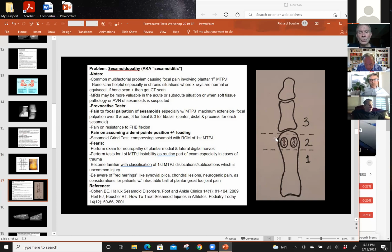Okay. So as far as the tests go, palpation is a provocative test. And then pain on assuming the demi-point position with loading. There's not one sesamoid problem I know of where, when you load them in a demi-point position, they're not going to hurt. Because when you dorsiflex the hallux, you're locking the sesamoid against the metatarsal head, and then you're going to load it. And that will show its face. I mean, they'll definitely hurt if it's the sesamoid.